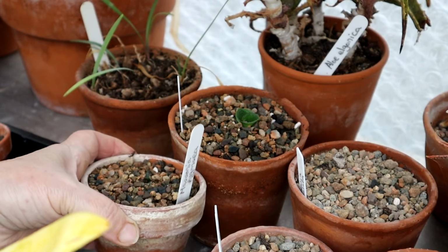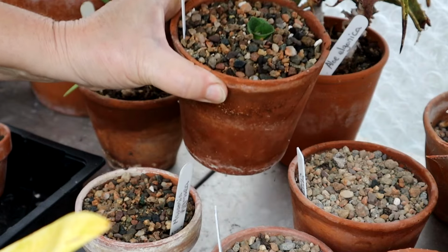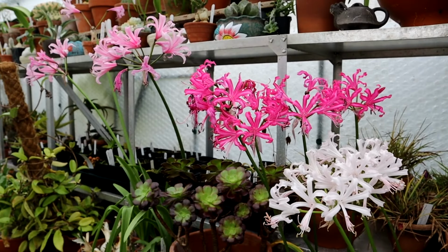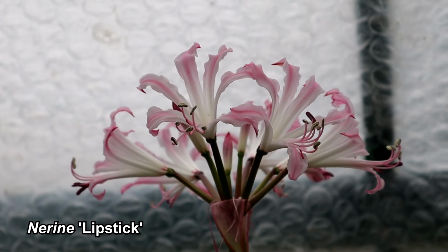Things that are expected to flower in winter or that I deem a little bit vulnerable, I will take inside either to enjoy them or just to protect them. And lots of amaryllines and nerines in flower. I'm very pleased to see that.